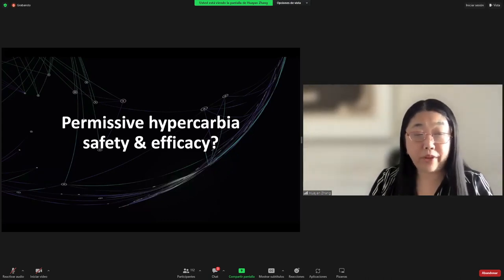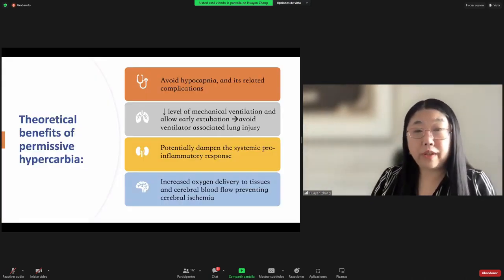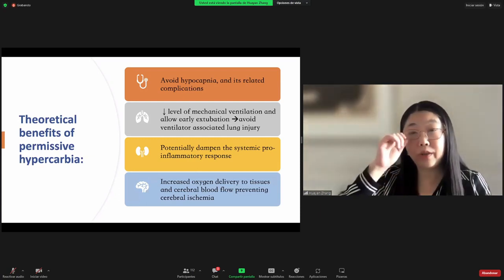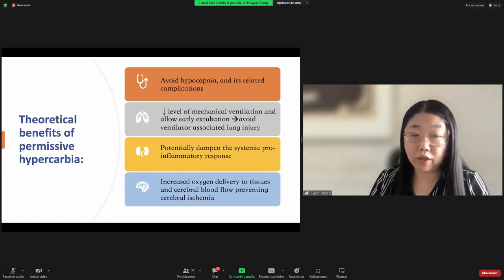But is permissive hypercarbia really safe and beneficial for BPD prevention? There are several theoretical benefits of permissive hypercarbia. For example, it can help avoid hypocarbia and its related complications. We don't like their CO2 in the 20s all the time, and there are multiple downsides of ventilating a baby like that. Also, by allowing a higher target of PCO2, it may help decrease the level of mechanical ventilation and allow early extubation, and thus avoid ventilator-associated lung injury.